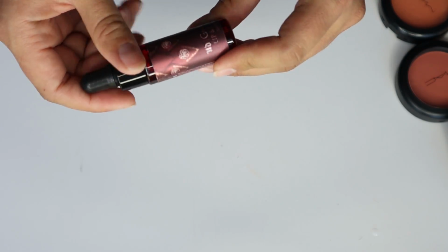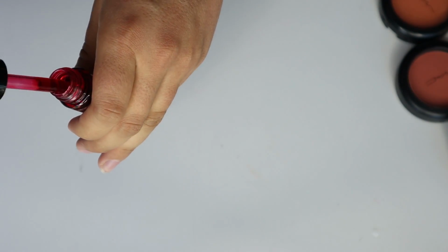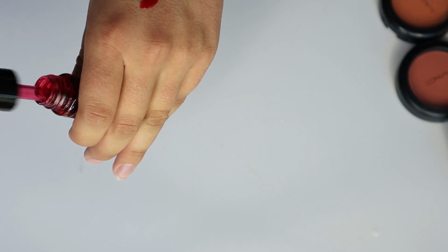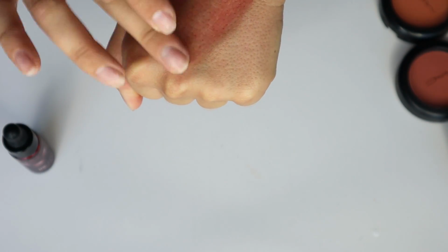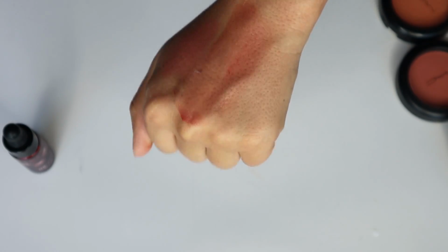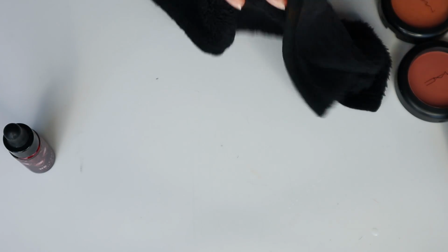This is the Urban Decay Lip and Cheek Stain. I'm going to keep this. I love this for a really pinched look. It looks like blood, oh my gosh, but this is amazing. It doesn't pick up the foundation or anything, and it's just amazing. I just really like it. I'm going to wipe it off as fast as I can because I don't want to stain my hand.